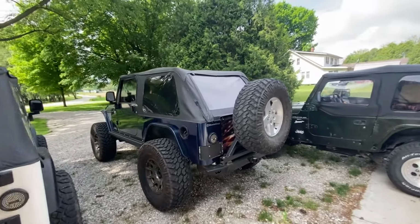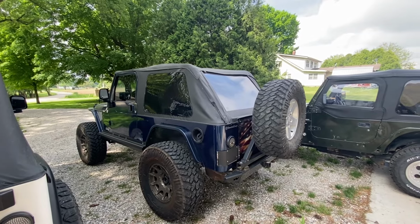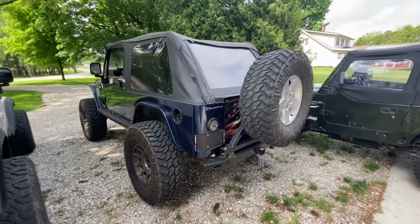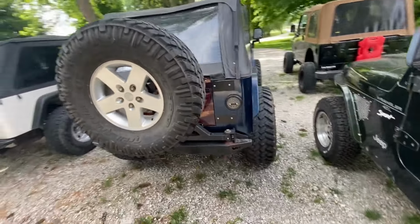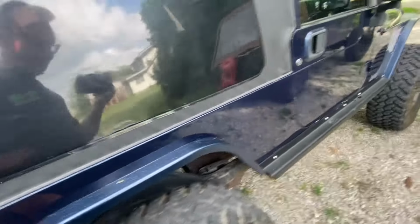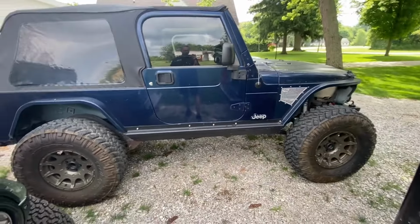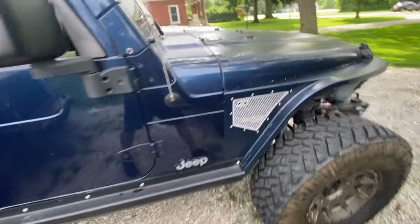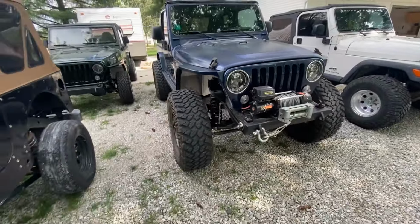This is dialed. Went and did some paperwork at the BMV. Got some fuel in it. Made sure all the lugs were tight. The Nittos are a little bit of a louder tire than the Pats were. They're a touch bigger too. Still 37, but a touch bigger. So yeah, he's coming tomorrow to get this picked up.